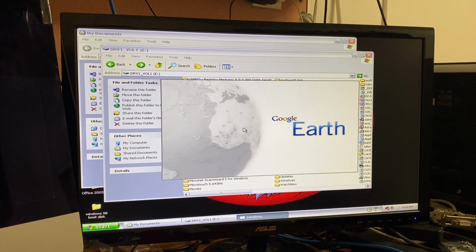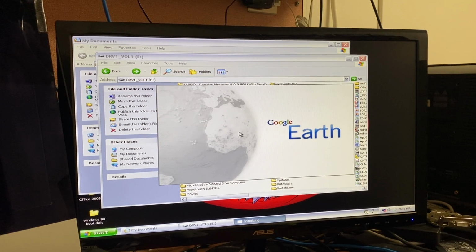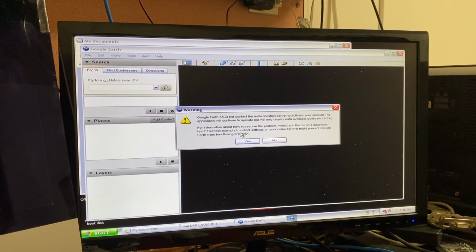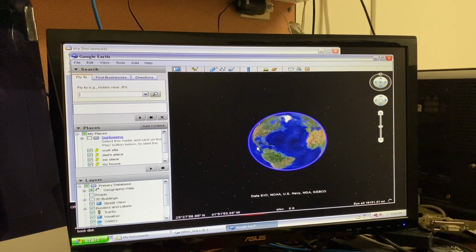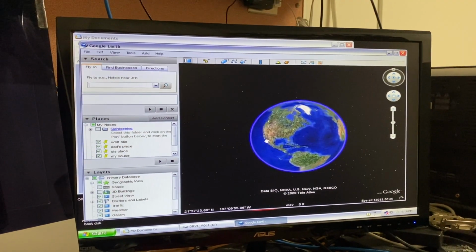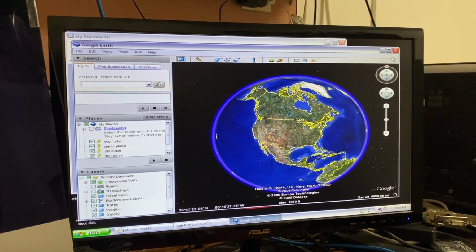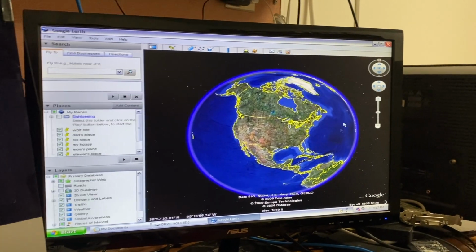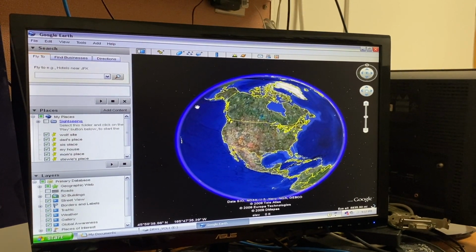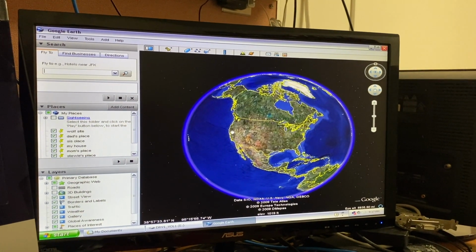I doubt there's any cached data on this thing as far as Google Earth is concerned. Oh my god, there actually is... It's working! Oh my god. Wow. Well, the data is from 2009. Wow, that's some detail. Yeah, I get it. You're not connected to the internet. Shut up.